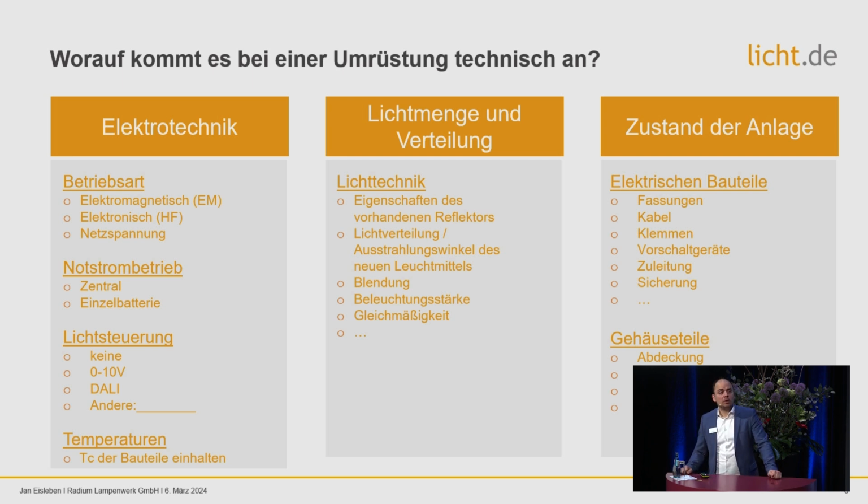General condition of the installation. This is another thing that you have to keep in mind, whether retrofitting is suitable for your installation or not. Because if the substance of the light is no longer able to bear a new light source, then you shouldn't retrofit it, because it doesn't make sense to replace all the components of a light, including the clamps and the sockets and the cables. You maybe should think about getting a new light instead then.